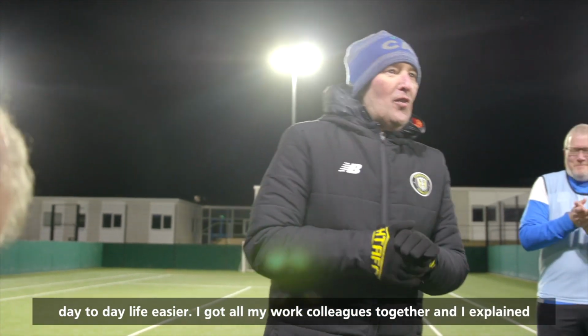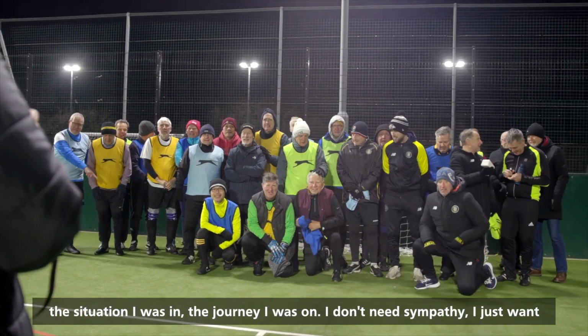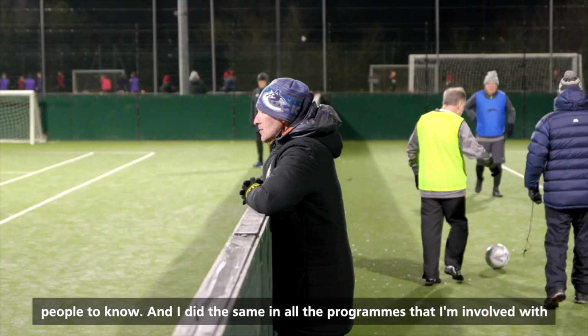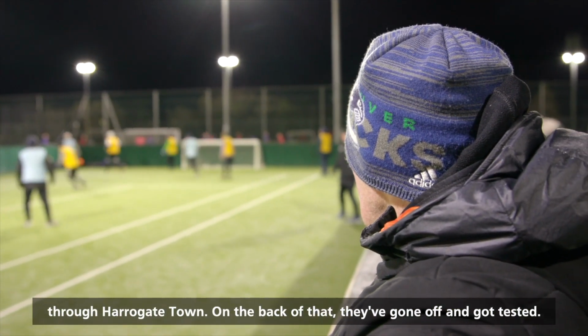I got all my work colleagues together and I explained the situation I was in, the journey I was on. I don't need sympathy, I just want people to know. And I did the same in all the programmes that I'm involved with through Harrogate Town. On the back of that, they've gone off and got tested.